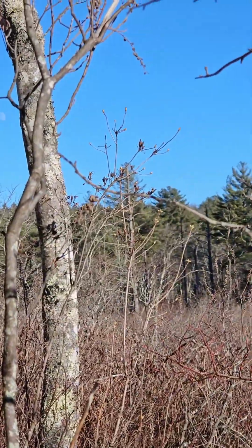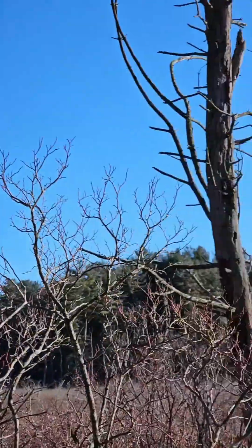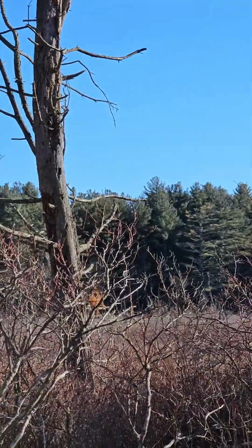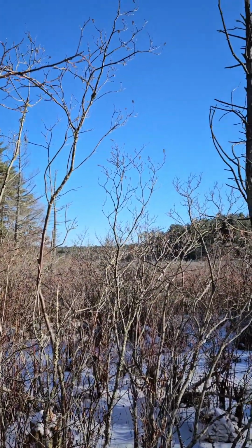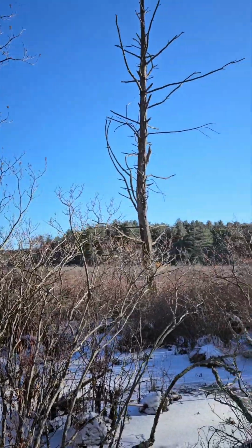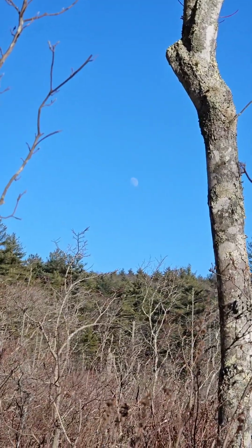A nice swamp rhododendron there. Got Clethra alnifolia right here. I love going to these places in the summer because it's hot and it's tropical. It's paradise, honestly. I can't wait to show you guys. It's gonna, oh look, the moon out. Half moon, look at that, boom.